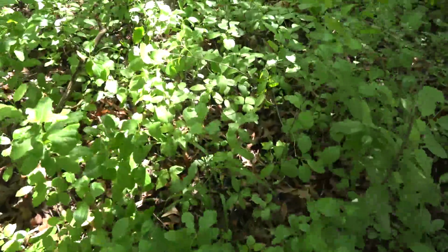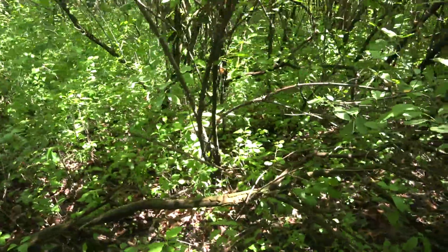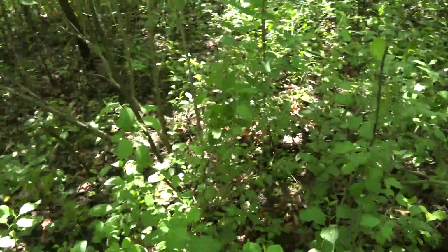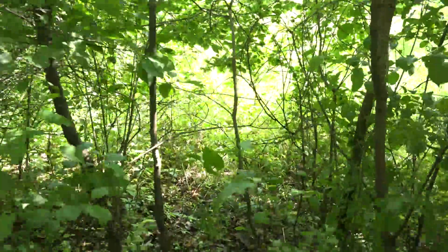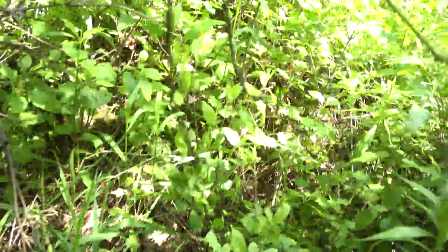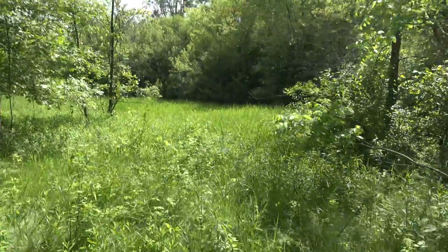Well, that was kind of a bust. It just ended at a yard of private property. Not much bedding sign in there or anything else. Which kind of leads me back to where all the hunters went, out in this little valley.